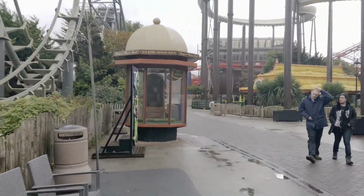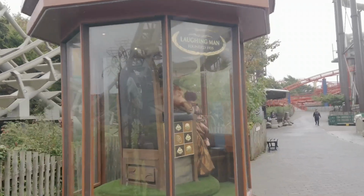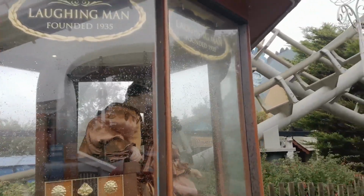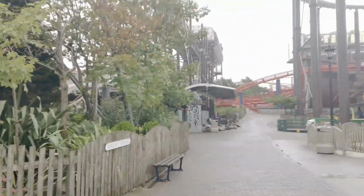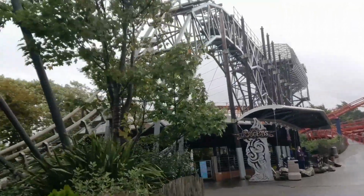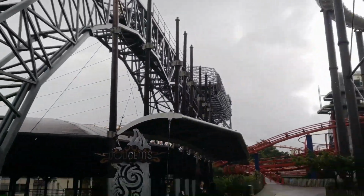Past the Laughing Man, who's been here since 1935. Oh dear, somebody get him some lozenges, quick, he's lost his voice. He must be laughing inside there. Somebody's batteries have gone. First time I've been and he's not been working. Yeah, he's been there since 1935, which was the same year that the Grand National coaster was built. My favourite wooden coaster, which we'll probably be going on again later.